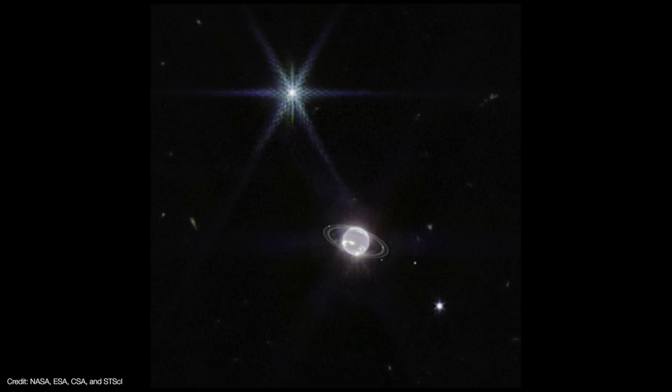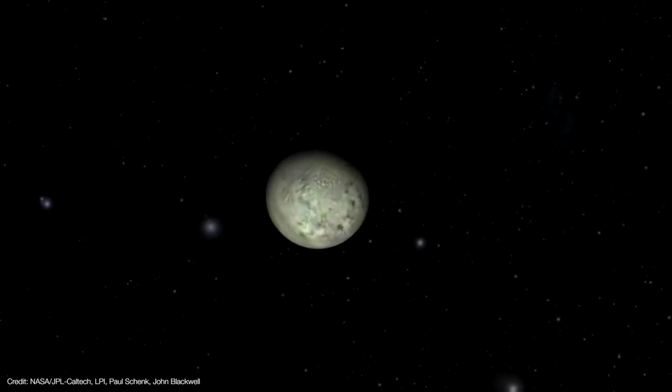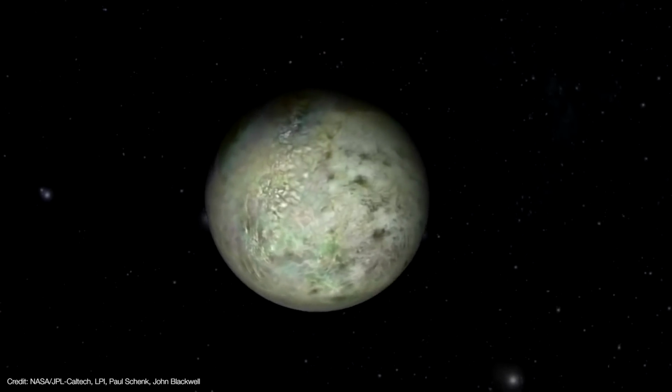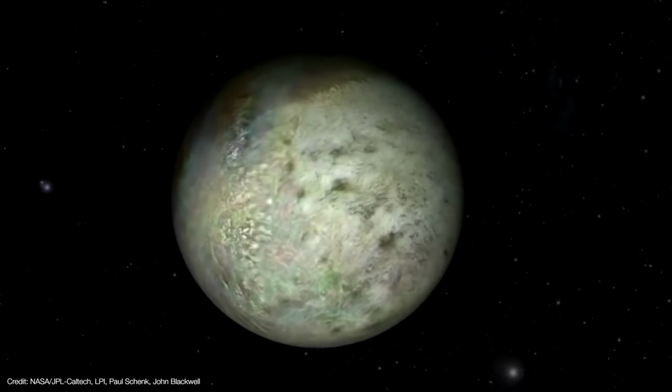And the reason it looks so bright compared to Neptune is twofold. One is that, as I mentioned earlier, Neptune is really dark at these wavelengths. Right? The methane in Neptune's atmosphere just sucks up all the reflected photons. And so the planet goes dark. But at the same time, Triton is a really bright moon. This moon is covered in ice, and it reflects more than 70% of the sunlight that's falling on it. So it's just an incredibly bright moon.